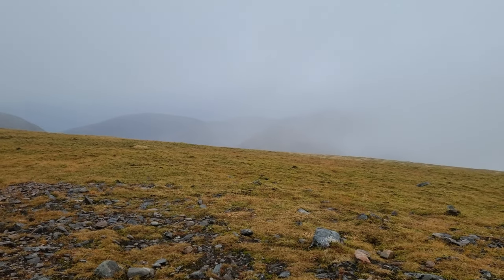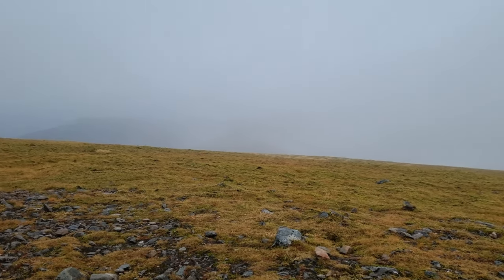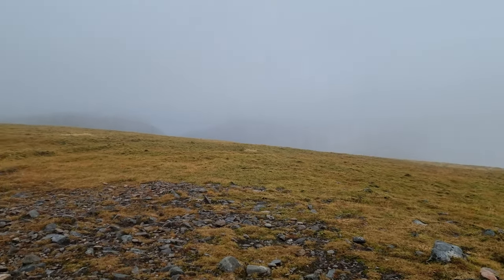The view to the west is clearing up very slightly. And the rain's come on.